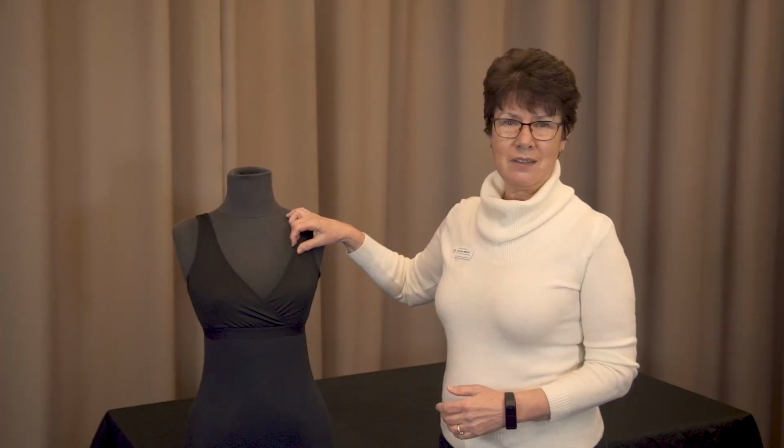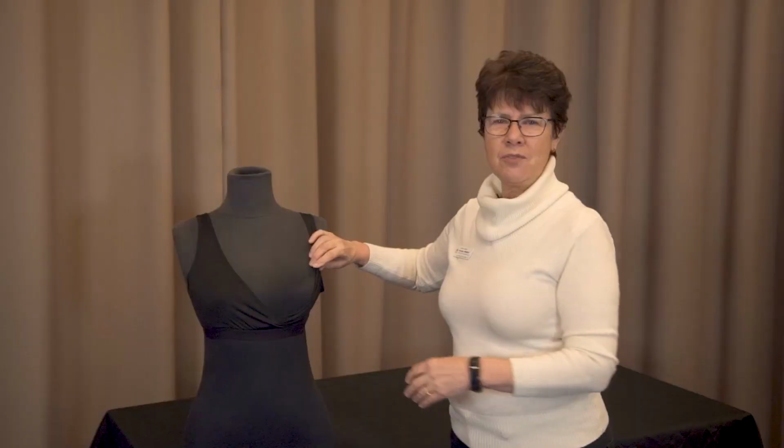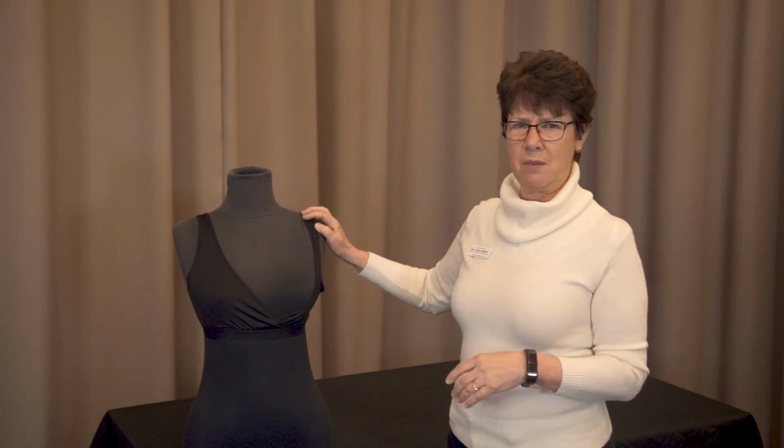The next style is the crossover crop top. These are available in maternity styles, but non-maternity styles can work well if they are comfortable and the cup stays when they pull down to the side. This style of bra is also very popular for mums feeding in public because there are no clips to worry about.